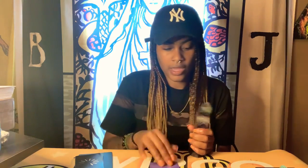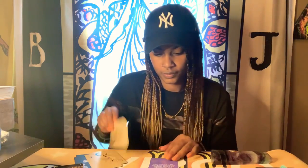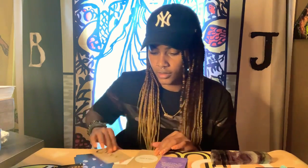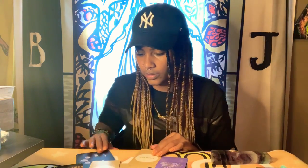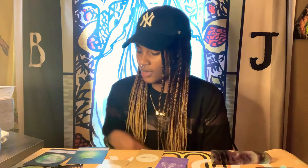So we have the last pile, Fluorite Tower. We got 2 Virgo cards here. Whoa. Super Virgos. We got new moon in Virgo and full moon in Virgo. That's very rare.